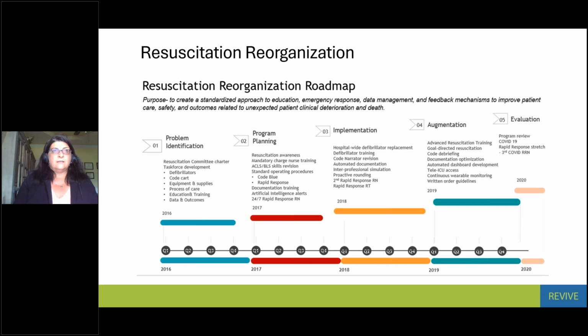But we really had teams and task forces that we put together with frontline staff so that they could give input on all of these pieces of the program, so that we could start to move in a direction of structuring where we wanted to be later.